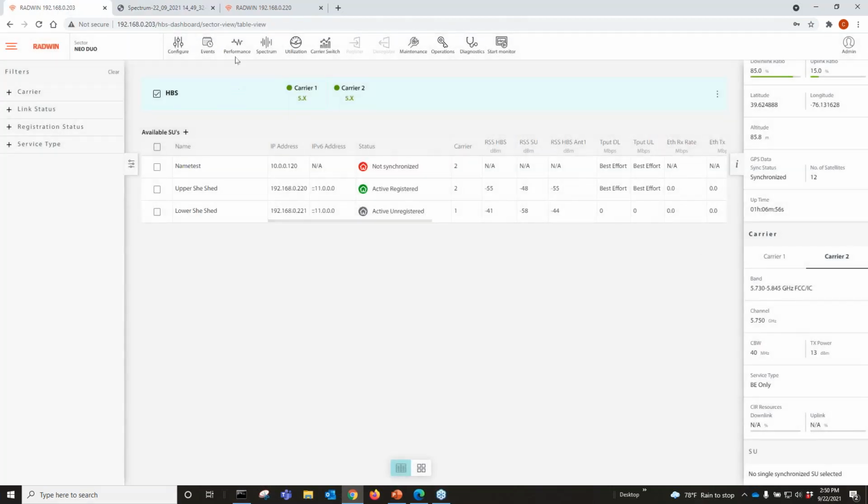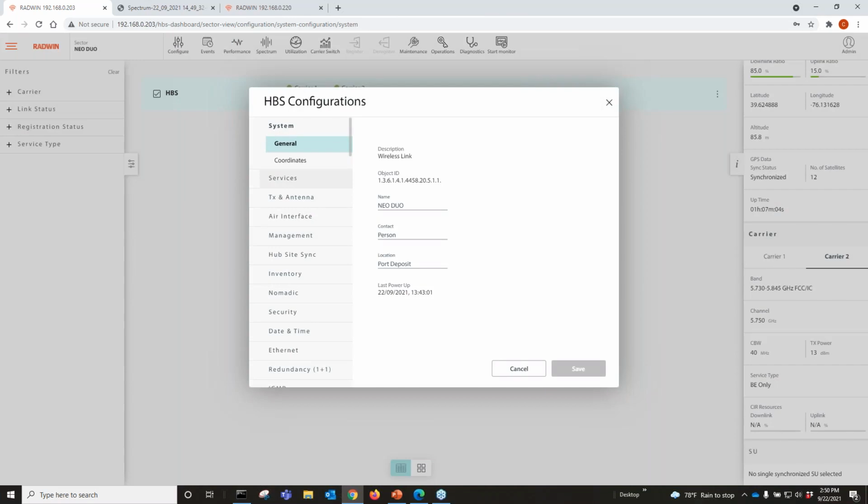So I'm going to exit there. If I go back to spectrum analysis, let me go back here to configure. I'll show you what I was about to say. All this information came in with the wizard. If you've used the Radwin products in the past, you know what the wizard looks like. It's still going to take in all your information. You're going to have to change the name, the contact, and the location.